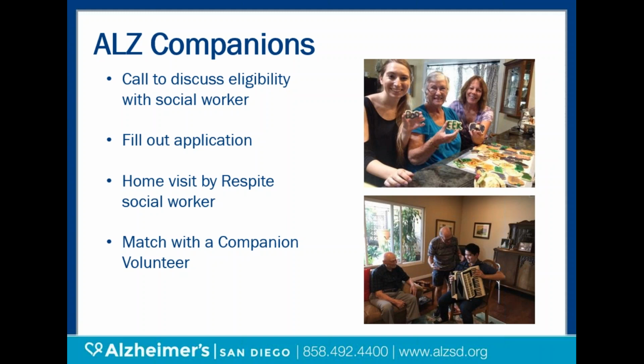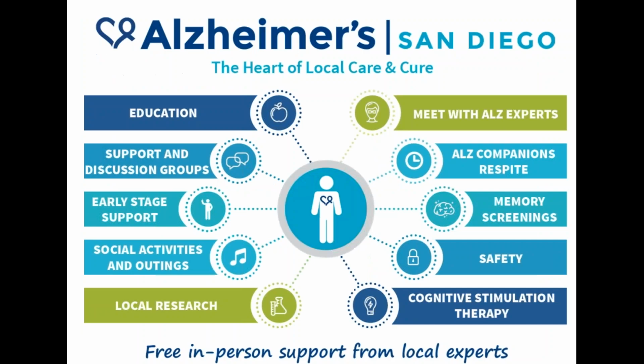And that's what we're hoping to provide, a service, but also hopefully to transcend that and provide a very special companion for your loved one. So in addition to our respite program, we have a lot of other free programs and services to provide support to you as family caregivers. And I'll go into a little bit of detail about a few of them on this slide here.